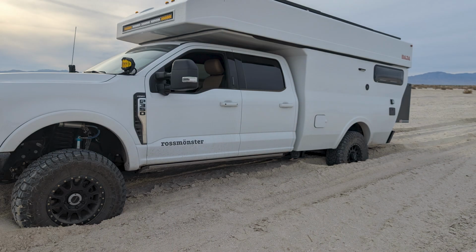So 2 days ago I got stuck here at the Salton Sea in deep sand and mud. And that was quite an unexpected situation, as you can imagine. Right now I'm parked here on BLM land. I'm camping here for the last 2 nights. We'll be relocating later today. I'm next to the old naval station here in the Salton Sea area.